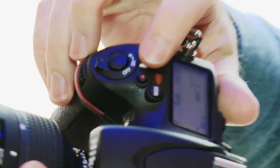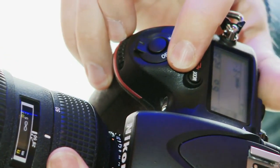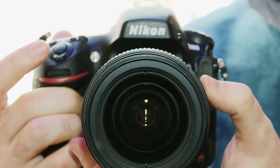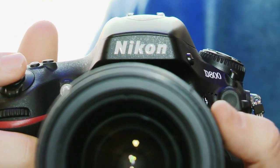This camera is also suited for broadcast quality video. It's able to shoot at full HD resolution, that's 1080p. And if you reduce that resolution down to 720, you can shoot at 50 and 60 frames per second, which is great for slow motion with detail.